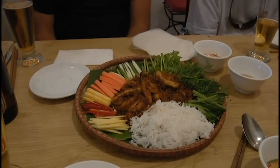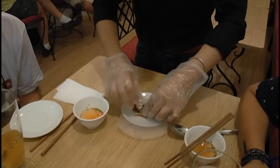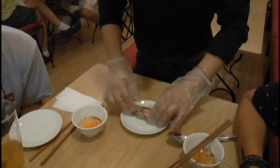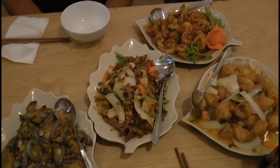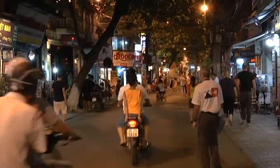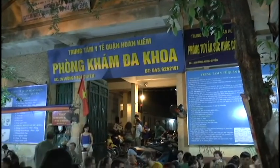At our welcome dinner, we are shown how to assemble the ingredients into a spring roll. There's lots of different food to try. After dinner, we walk back to our hotel. Along the way, our guide takes us to a typical beer hall where you can buy a glass of beer for 25 cents.